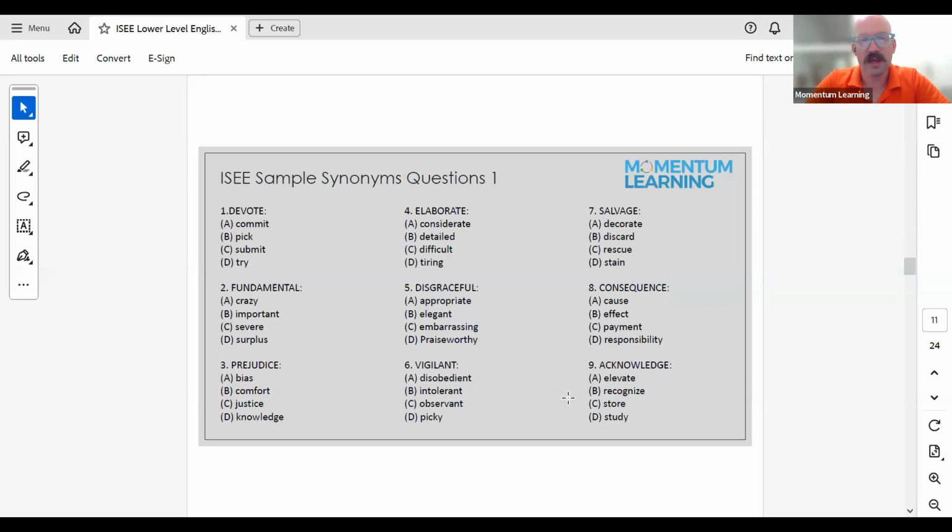All right. So let's look at some sample questions. So this is that first type of vocabulary question. These are our synonym questions. So devote, and it gives us 4 options for devote: commit, pick, submit, try. What are we thinking for that one? Frank, what are you thinking for the answer on number 1? D. D for try. Okay, so it's actually going to be A, and we'll talk about that when we look at the examples.